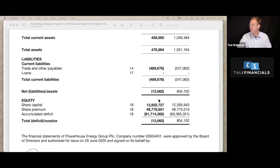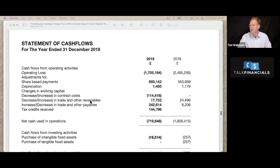So we look at how the company is funded. That's these numbers here. And what we see is that the first two, which is the share capital and the share premium, this is basically telling us that they've had about 62 million pounds worth of equity investment by the shareholders. The shareholders have put in 62 million pounds. And then the next number down tells me that they've managed to burn through that 62 million pounds. They've actually lost it without actually generating any profit yet.